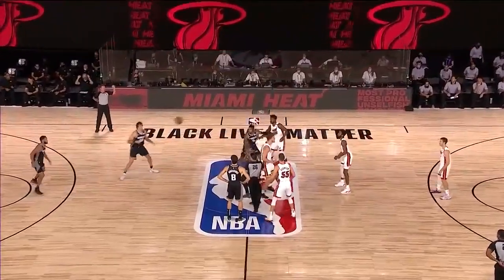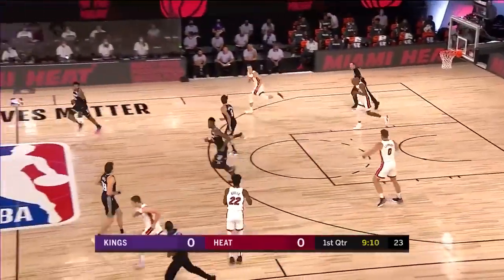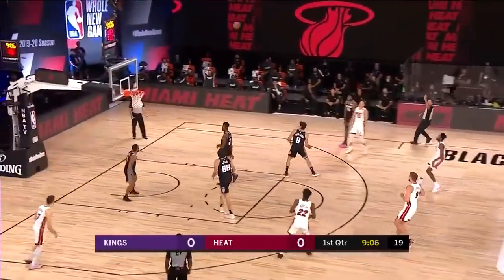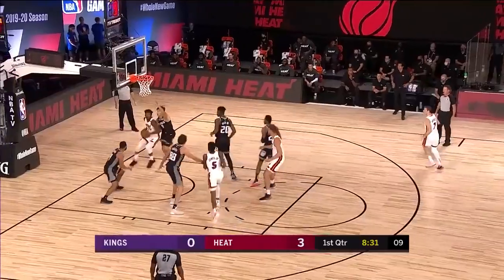Four 10-minute quarters as we are underway, and off we go on another Miami Heat NBA adventure. Bogdanovich missed it. Good interior defense, and the Heat will look for the first score. Duncan Robinson pull up three, and then a perfect way to restart the NBA season. A pure triple from Dutch Kings.